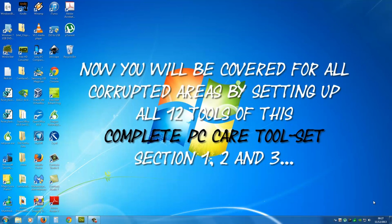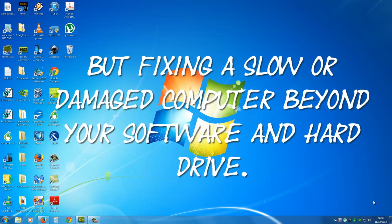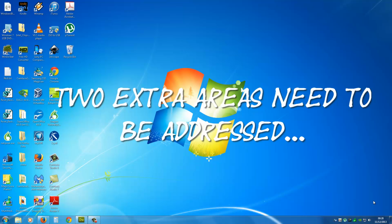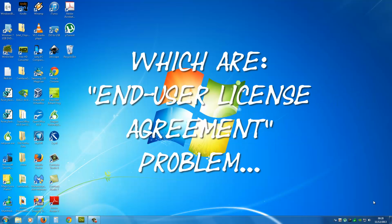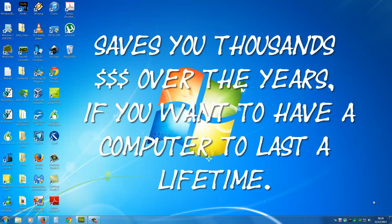Now, you will be covered for all corrupted areas by setting up all 12 tools of this Complete PC Care toolset, sections 1, 2 and 3, that gives you a way to prepare for all unpreventable hardware and software problems by having a proper maintenance plan, a proper backup, and having an image of your drive, so you can replace the hardware that's causing the problem. But for fixing a slow or damaged computer beyond your software and hard drive, there are 2 areas that need to be addressed: the end user license agreement problem and how to replace hardware correctly and strategically with a process of elimination system. These are not hard to correct, but you do need a little guidance to do it correctly and save you thousands over the years if you want to have a computer last a lifetime.